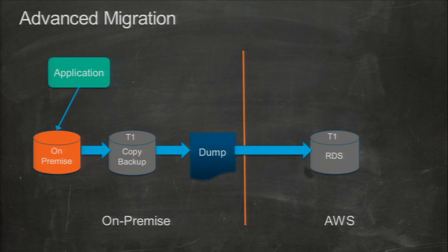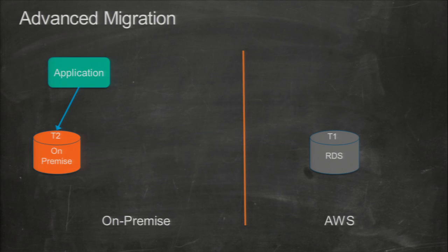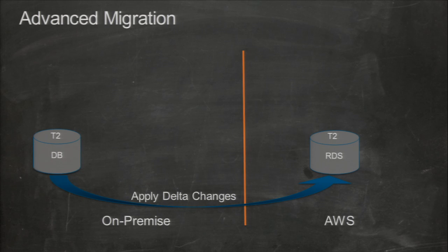Now, you notice I have a little T1 there. That's just a time T1 we started this operation. But because we left the application in the on-premise database running, we're actually not in sync, right? It's behind. So what are we going to do to catch up? Well, the great thing about databases is that they store logs of the changes, right? Whether it's MySQL or Oracle or SQL Server, you can mine those log records for the SQL statements, and you can apply them.